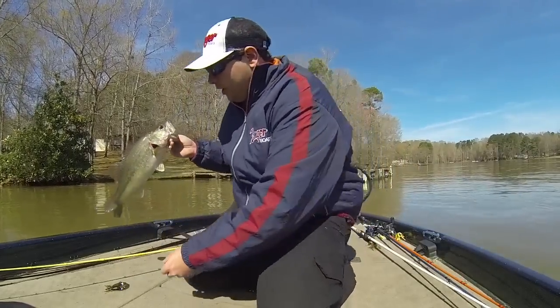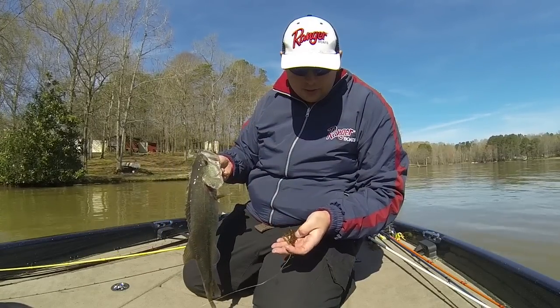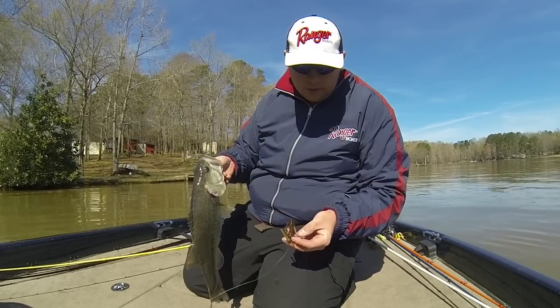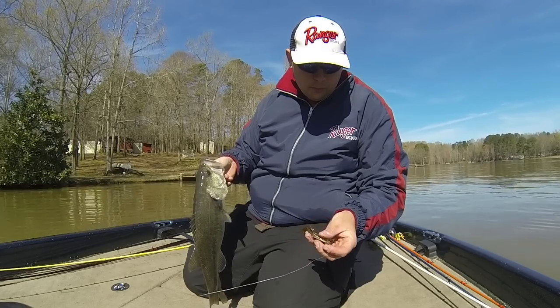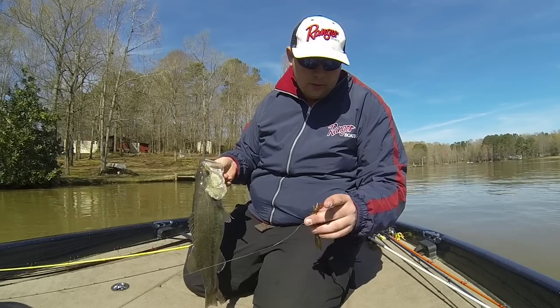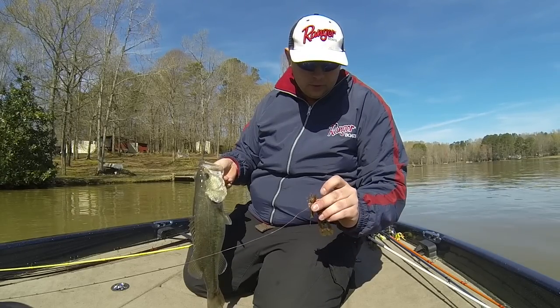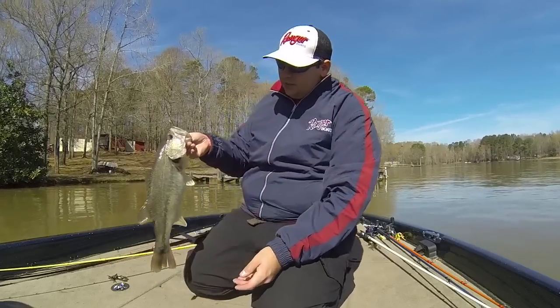And that fish just came on a little finesse jig. I'm not sure what brand this is. This looks like about a 3/16 ounce with a green pumpkin little Zoom, what are these called, Ultra Vibe Speed Crawls on here. And this looks like just a green pumpkin and black skirt type deal. So nothing really too fancy, but just awesome bite, first fish of the day.